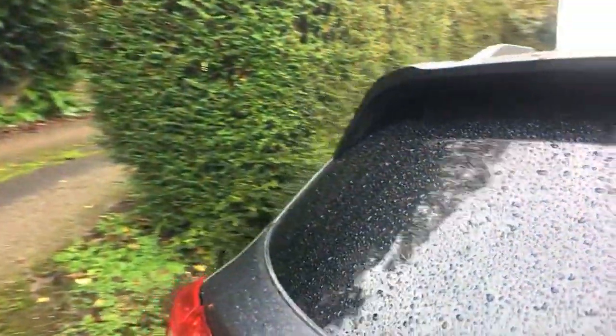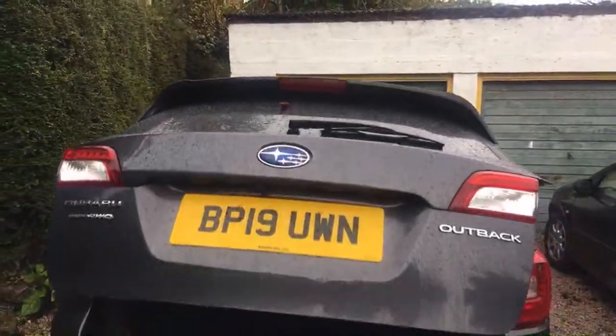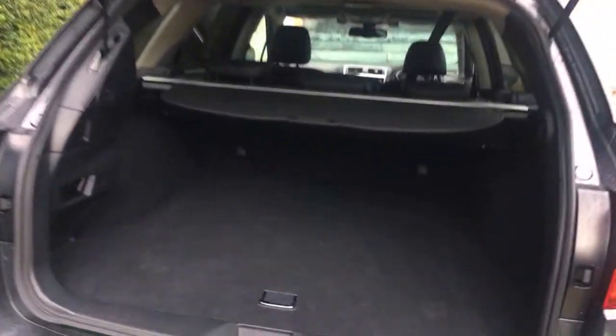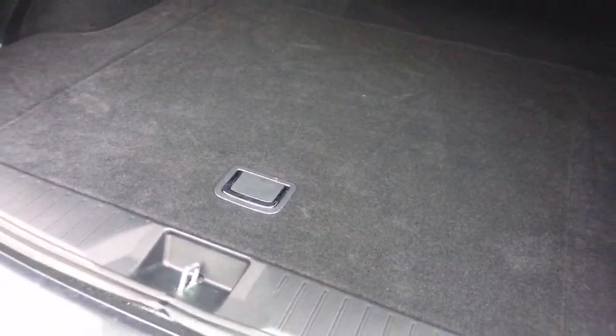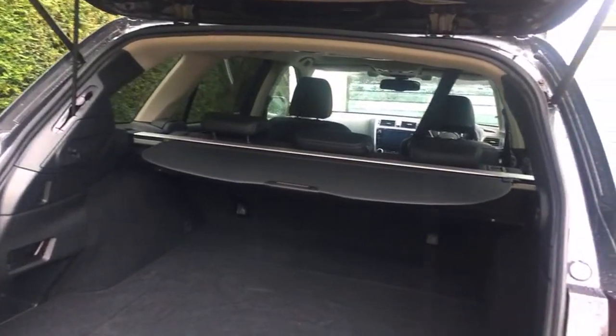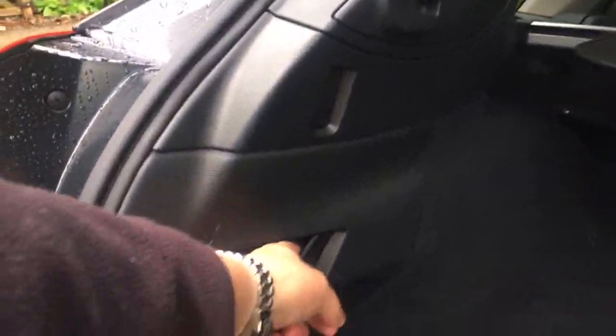Number 4, it's got to be the amendments to the boot and the fact the power tailgate appears to be considerably quicker than it was on the Forester. And look, completely eliminated boot lip as well. Decent boot size and extra storage under the floor as well. Very easy to pull the seats down as well, just pull these.